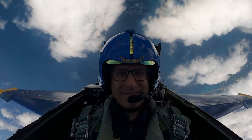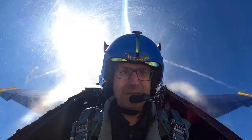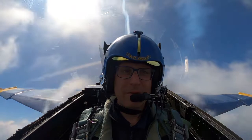It's hard to see, but our smoke trail is right above us right now. And we're coming back downhill. A little full. There's 2.5 Gs. How you feeling? Oh, awesome.